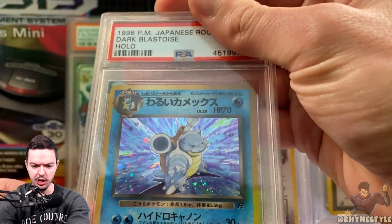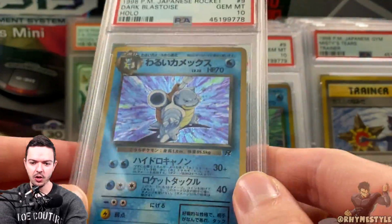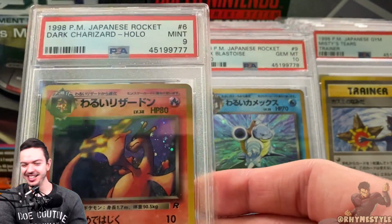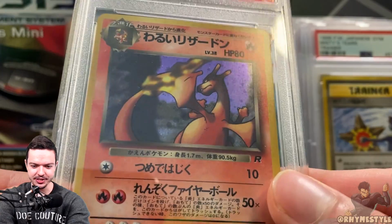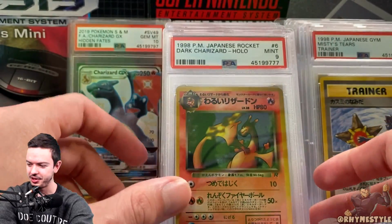Next, we got Blastoise. This is going to be a 10. Like I said, when it comes down to these guys, they're always 10s. And then we got Charizard, and yeah, I can't get a 10 on that. It's all good. I actually have this as a PSA 10 already, so this is cool. I pulled this from the batch of packs that I bought from Leonhardt. It was in the very last pack, and that was actually hilarious.